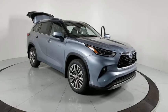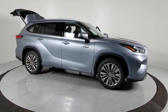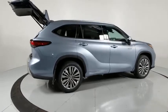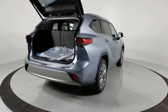Take a ride in the 2021 Toyota Highlander Hybrid. The Highlander Hybrid is equipped with a standard 3.3-liter V6 270-horsepower hybrid engine that achieves 27 mpg in the city and 25 mpg on the highway.